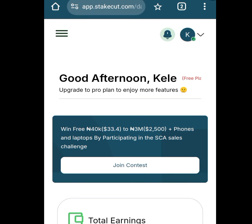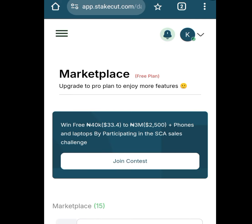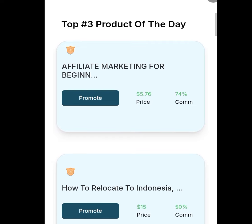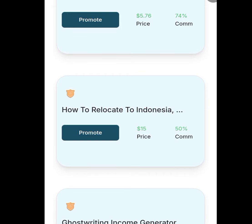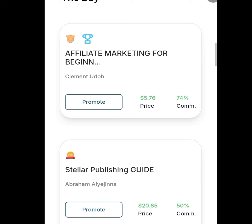Now, to make money from the referral job, tap on these three dashes at the left-hand side. Once you have tapped it, it is going to bring you here. Now, please tap on marketplace. Once you have tapped it, it is going to bring you here. Now, scroll down. Let's look for a product that we can advertise and make money from. One thing I love about Facebook is that there must be somebody who needs the services we are advertising. Now, let's look at the product that we are going to advertise.